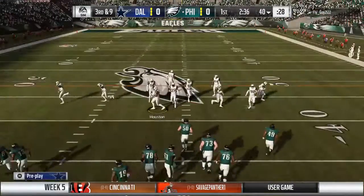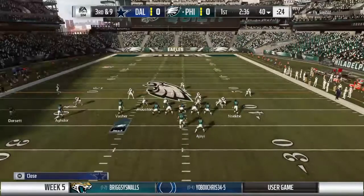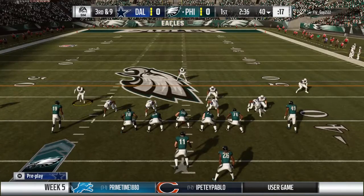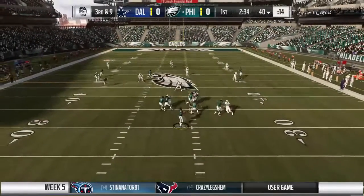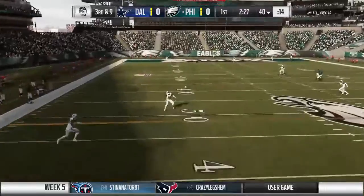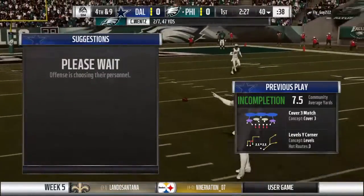After an incomplete pass on 2nd down, that'll leave him trying to convert on 3rd and 9. Back. 82. Throwing now is Wentz. Steps away to his left. It's incomplete. Took a shot, couldn't connect.